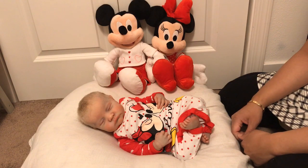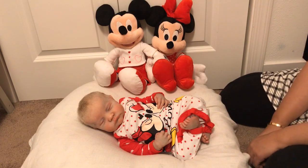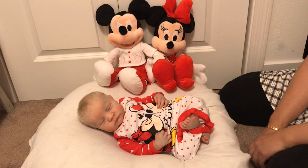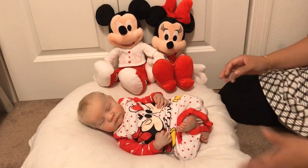My friend Lori Duncan is going to have her booth as well. So it'll be awesome, you guys. It's going to be such a fun show, and just to see all these beautiful babies. I'm not necessarily looking for a baby, but you guys know how it is. When you see one and it just grabs you, you just have to take that doll home.